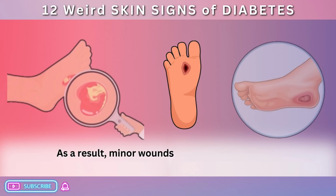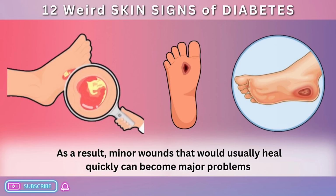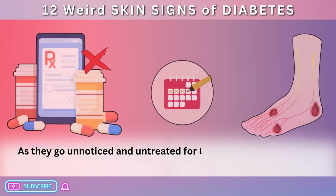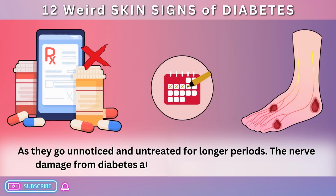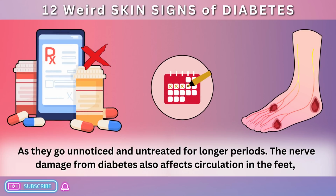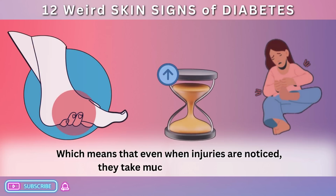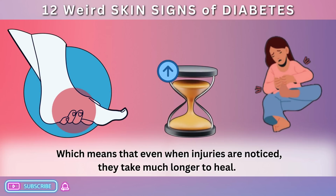As a result, minor wounds that would usually heal quickly can become major problems as they go unnoticed and untreated for longer periods. The nerve damage from diabetes also affects circulation in the feet, which means that even when injuries are noticed, they take much longer to heal.